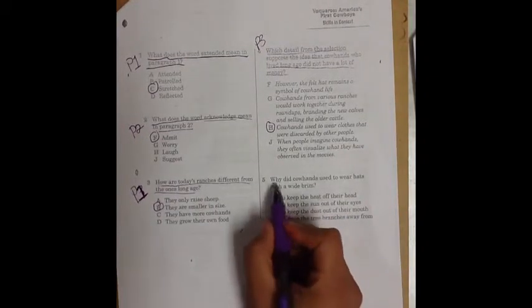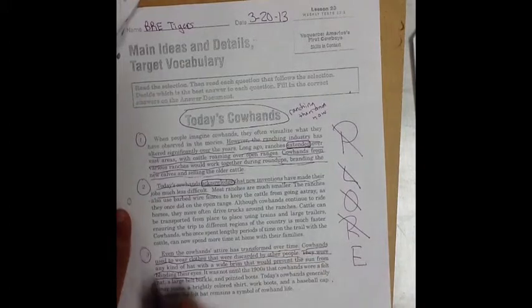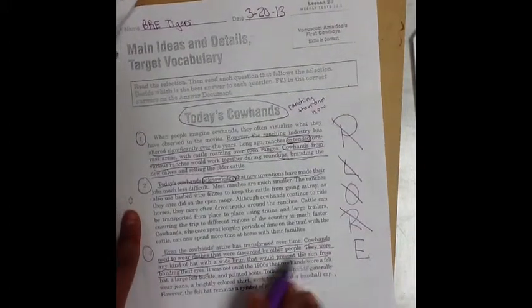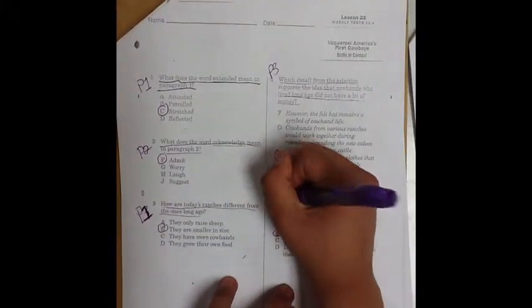Number 5. Why did cowhands used to wear hats with a wide brim? They wore any kind of hat with a wide brim that would prevent the sun from blinding their eyes. Paragraph 3, it said that it was used to keep the sun out of our eyes. Paragraph 3.